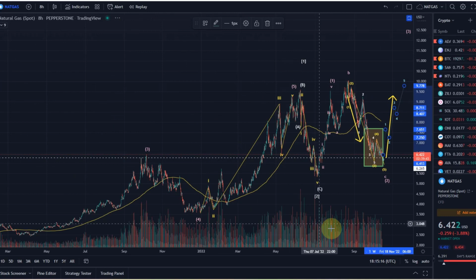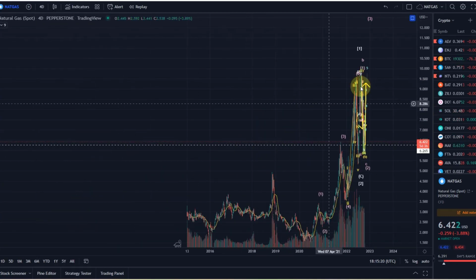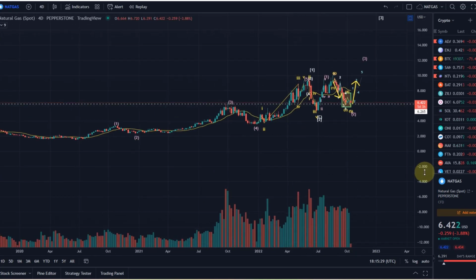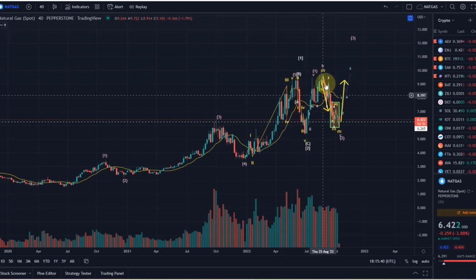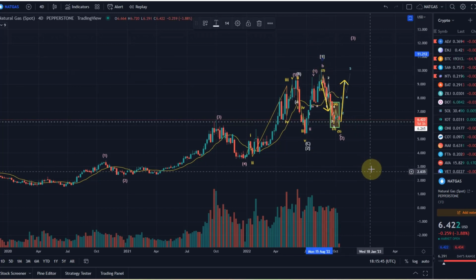And there is an alternative count that I showed you in the previous video, which would basically see this entire move to the upside from the low that occurred in March 2020 as a leading diagonal. And then we would have all of this as a wave A. Then we came down in a wave B. We moved up in a wave C. Then the wave 1 would sit here and we would come down in a wave 2.